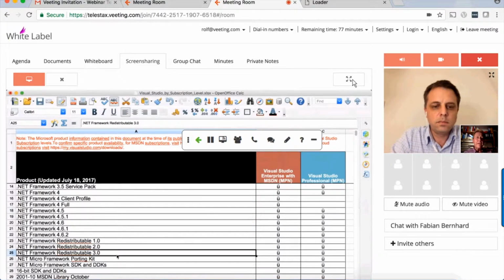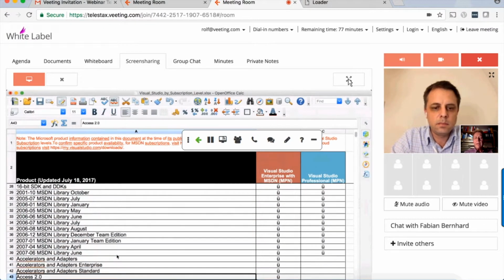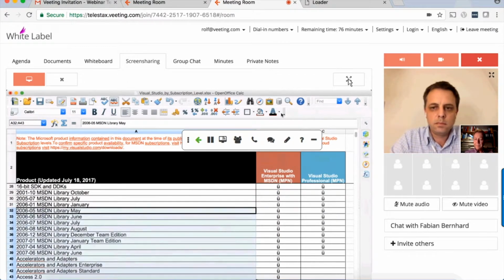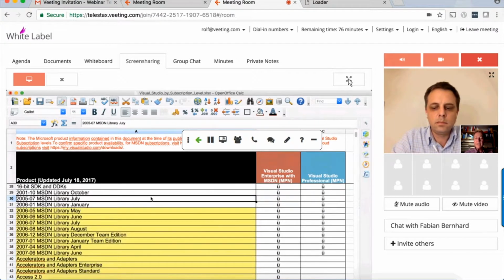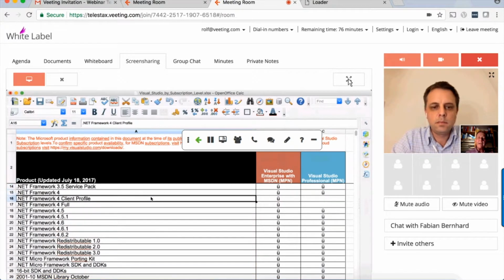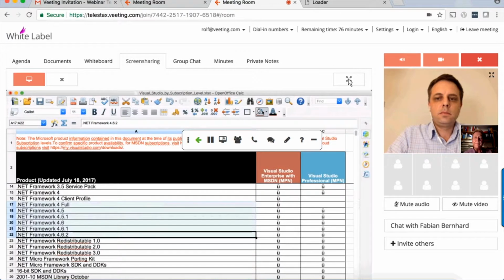I also can change this here to full screen if it is a little bit too small to make it larger. He's scrolling now through the document and can give some information about this Excel sheet. You can share just an application. You can share your entire screen like we do this now during this demo.